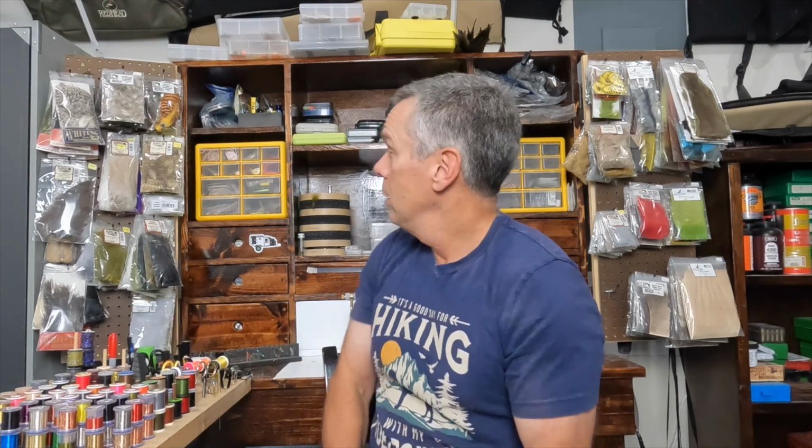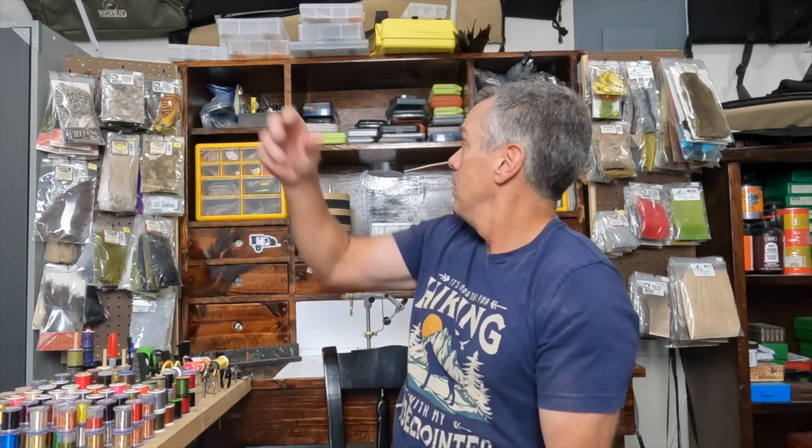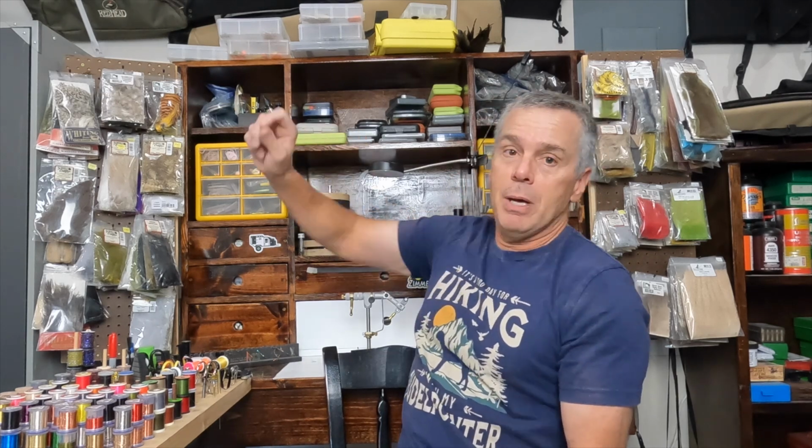And in that little box there, the little container, I have just spare tools, UV stuff. It's just a little tool caddy of excess stuff that I don't keep on my tying desk that I'm not using ordinarily. The center cubby up here is a mess.